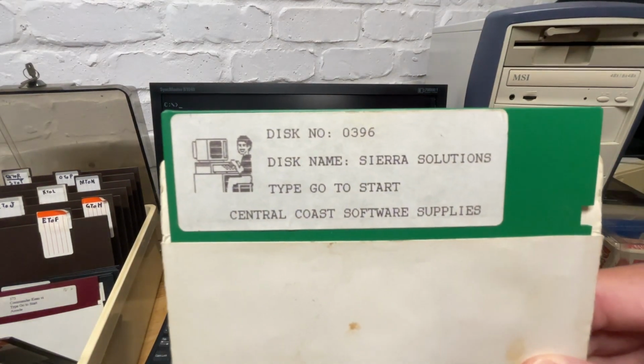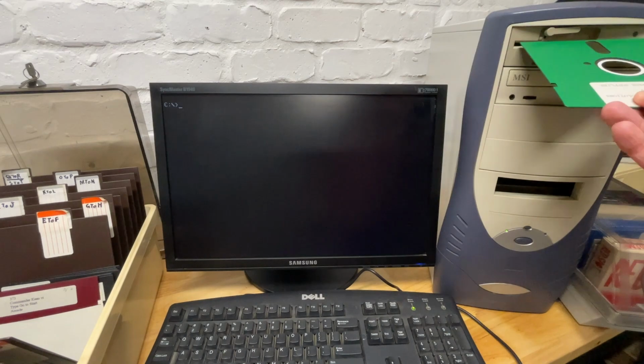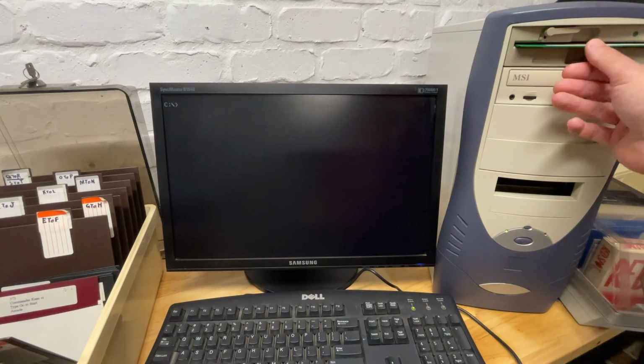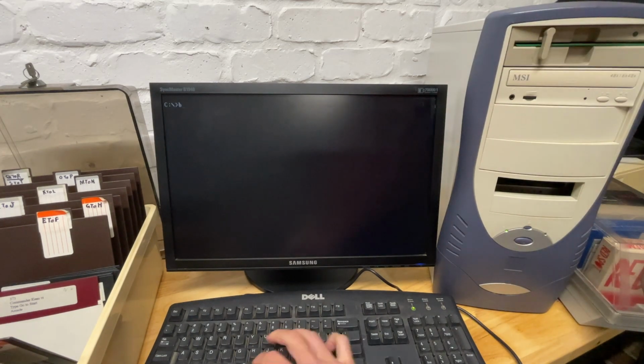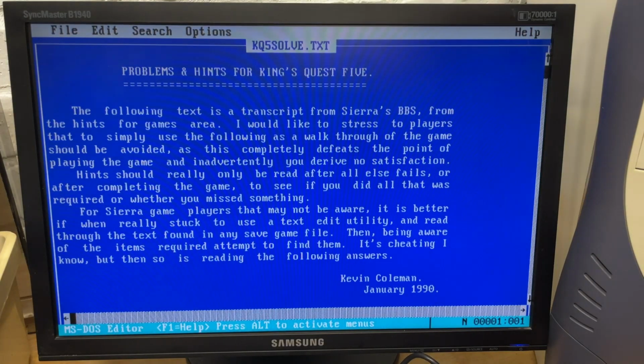Alrighty. Back to our friend Sierra Solutions. What is on this disc? I remember this is one we tried earlier, but it's actually looking pretty good, I think. Sweet. Skip ahead. So it looks like there's a bunch of text files in here. That's King's Quest V, I'm guessing. So it's just a solution.